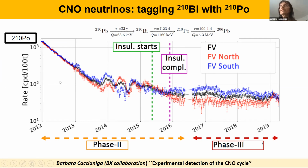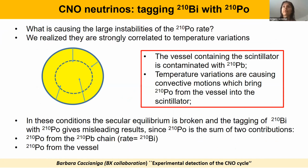So in principle, you can wait a couple of years for the polonium out of equilibrium to decay, and then you expect a flat line, which corresponds to the equilibrium value. But you can see easily that this is not the case. You can see these wiggles here, these large fluctuations of the polonium values, which are puzzling. What is causing these large instabilities of the polonium rate? We realized, as I was mentioning before, that they are strongly correlated to temperature variations.